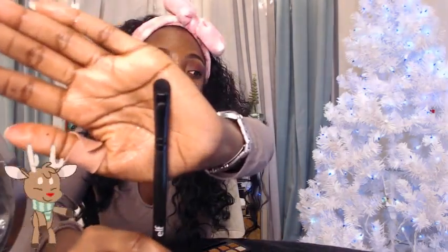And now I'm going to take another eyeshadow brush, just a flat brush. Is this one clean? Yeah, I think this is an e.l.f. brush. Yeah, it's just a flat eyeshadow brush.